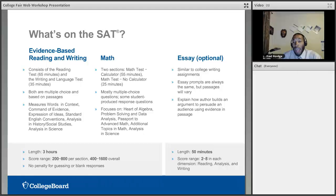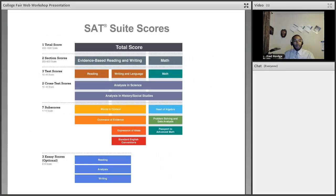It's similar to college writing assignments. What a student would have to write in a credit-bearing college course, in other words. Essay prompts are always the same, but passages may vary. And then explain how the author builds an argument to persuade an audience using evidence from the passage. So that kind of gives you an idea of what the SAT really covers. So we'll go a little bit more into the slides.